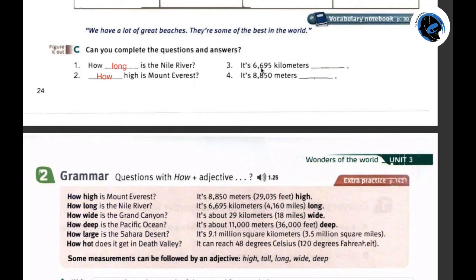It's 6,695 kilometers. Very good, long. And when you're talking about how high is a mountain, we say it's 8,850 meters high. Sorry, high.